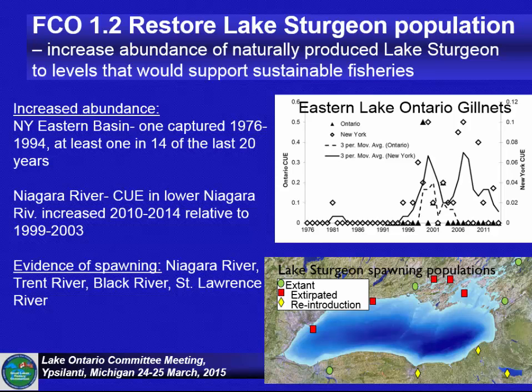Genesee River, Oswego River, Oneida Lake. Very small stocking went in at Skinner Creek on the eastern end, and also up in the St. Lawrence River. And for the Genesee population, this is a stocked group of fish. USGS at Tunison Lab has been working on this, and they're seeing good growth, good survival, and these stocked fish are reaching maturities. And similar with the Oswego stockings, those fish are reaching maturity, so we're hoping to see some spawning going on soon. And also there's some habitat improvement projects, artificial reef in Black River, as well as the upper St. Lawrence River near the Iroquois Dam.